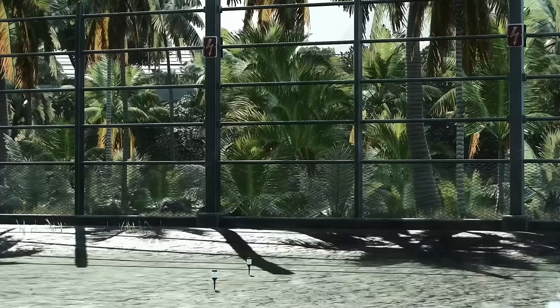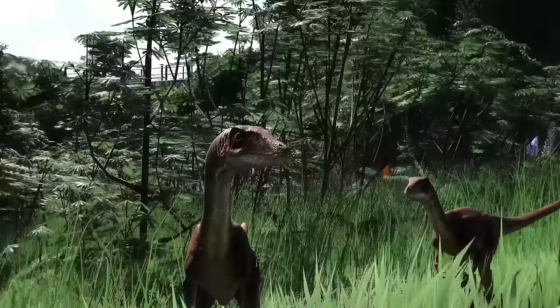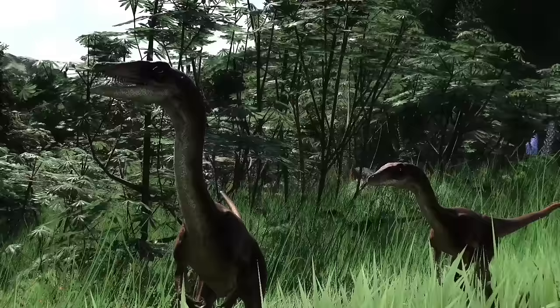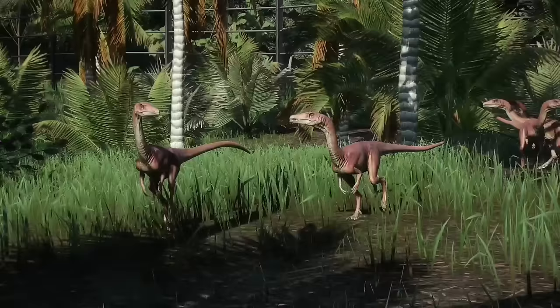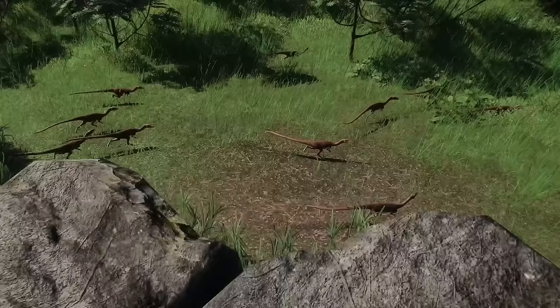Next, on your right, you can see our Stegosaurus paddock. It is about 1.5 feet tall, one of the smallest dinosaurs on this tour. It's a meat-eating scavenger and has a striking resemblance to the Compsognathus. It is a tiny addition to Jurassic Park.